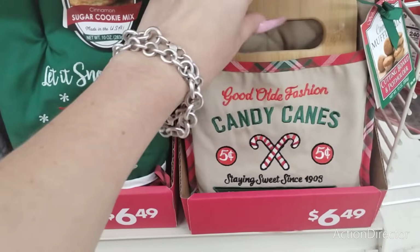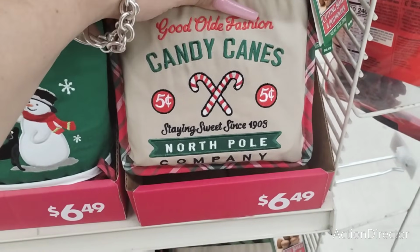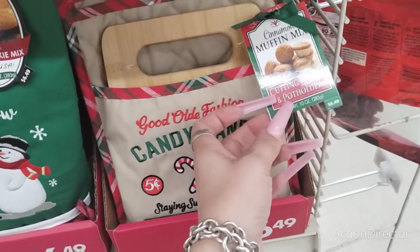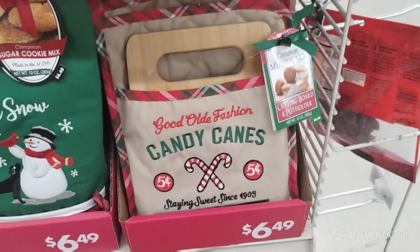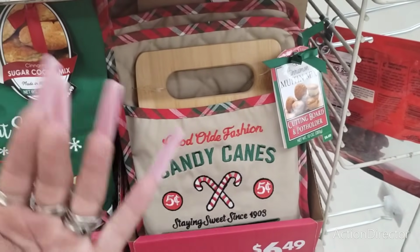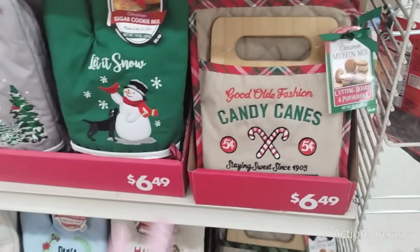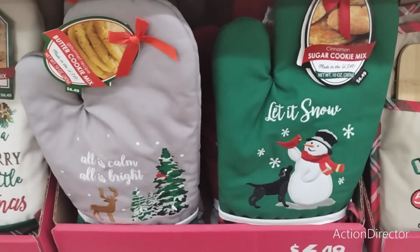And look at good old-fashioned candy canes, staying sweet since 1903, North Pole Company, $6.49, cutting board and pot holder, and then you have the cinnamon muffin mix. Now, I've already said that we can do this, you know, at Dollar Tree with their items, which we can, and we will do that. And of course, I will be doing gift baskets and showing you guys that stuff as well.